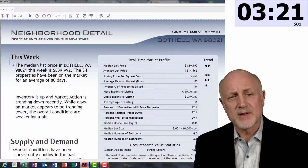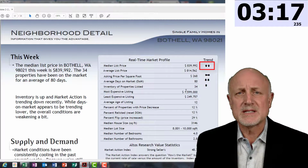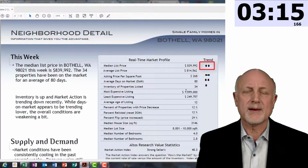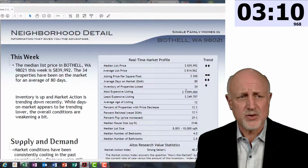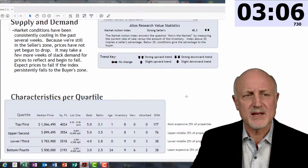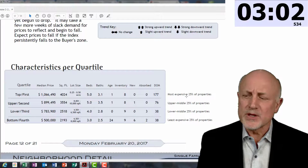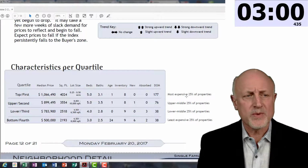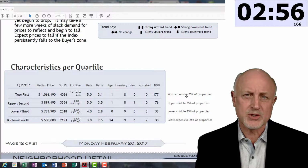When we move over to the right, we look at the median list price at $840,000. We see that double upward arrow. That means there's still a strong upward trend. Now, if that wasn't specific enough for you as far as a market trend, if you live in that zip code, I break it down even further, and I break down the sales of the last 90 days into quartiles. You generally have a really good idea of what the value of your home is, so you're going to be able to identify which quartile would best represent your home.